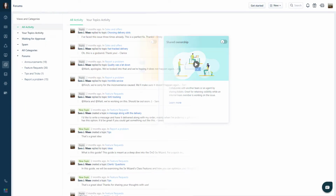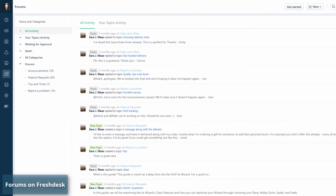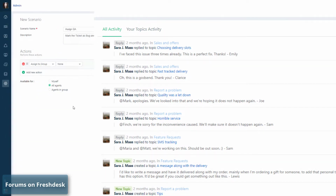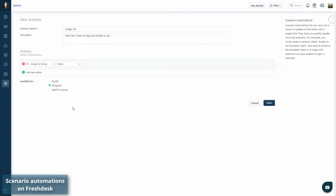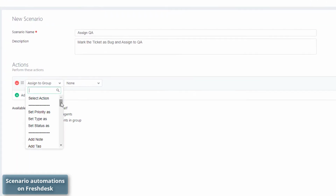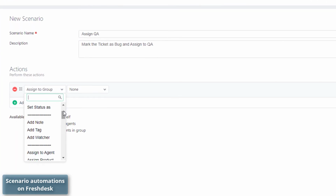The app focuses on automating as much of the customer service experience as possible, mainly through bot features. Chatbots and self-service portals can solve a significant number of the most common support requests you'll get in a customer-facing scenario. You can also execute scenario automations. This feature lets you carry out a series of updates like setting a ticket's priority, trouble type, and status, and assigning a ticket to a particular agent or group.